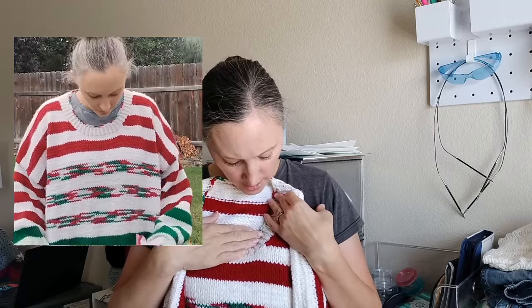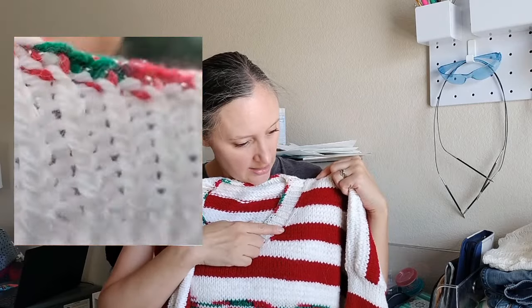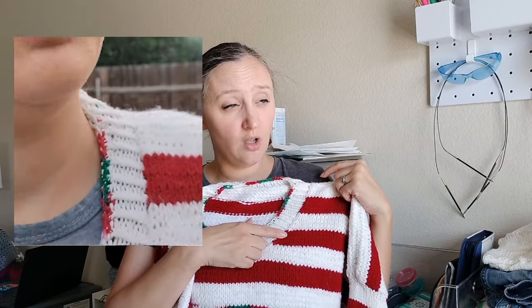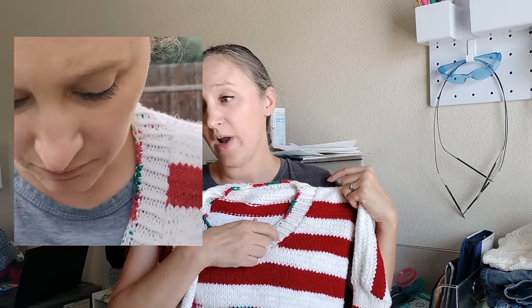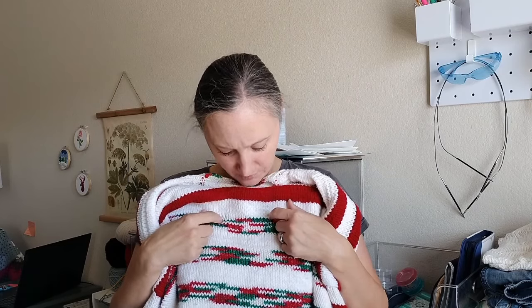The white color was Karen 1 pound in the color white, and then the red I believe was also Karen 1 pound. Or it was Lion Brand Pound of Love in the color red. And then the multicolored was the Hobby Lobby I Love This Yarn in the color Christmas. That was the one that actually inspired this Christmas sweater. I liked the red and green and white multicolor with a string of silver tinsel on it, and I wanted a sweater out of it, so I made it stripes, because why not.